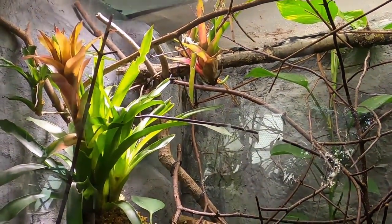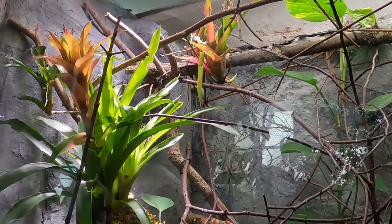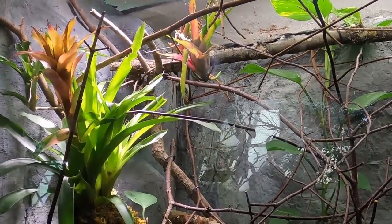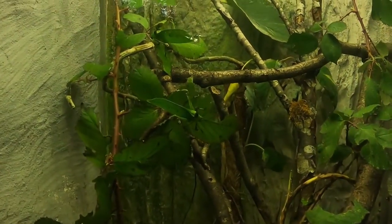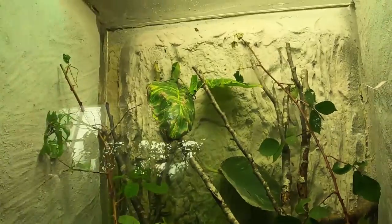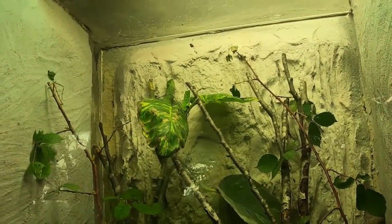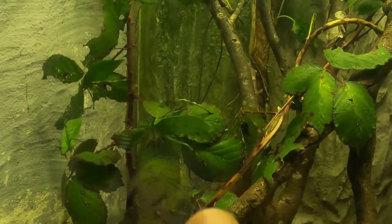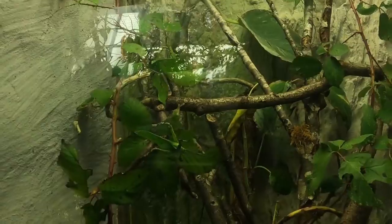So, here is a chameleon. Example of camouflage. Here is a leaf insect. The above is also, here is one, you see? Yeah. Here is one. And above in front is also one. And this.